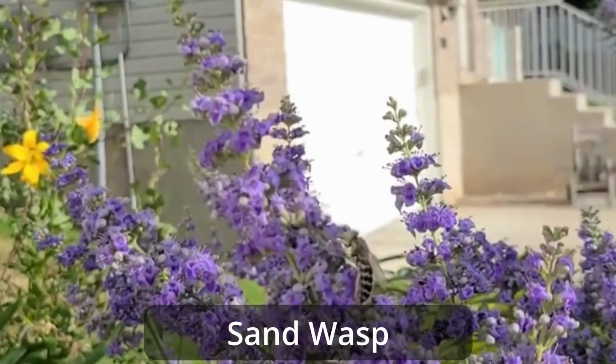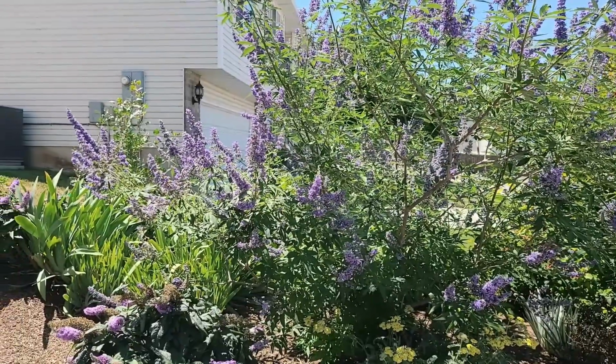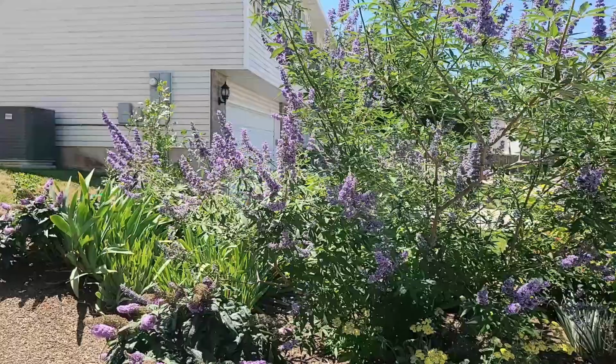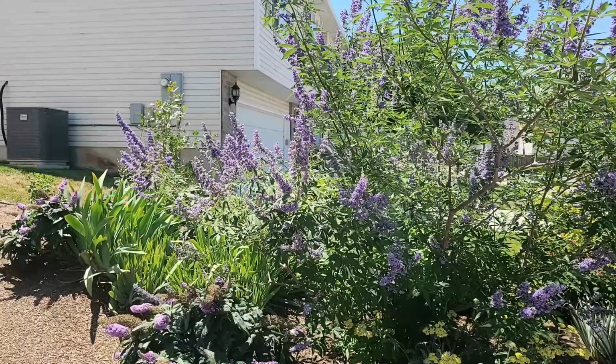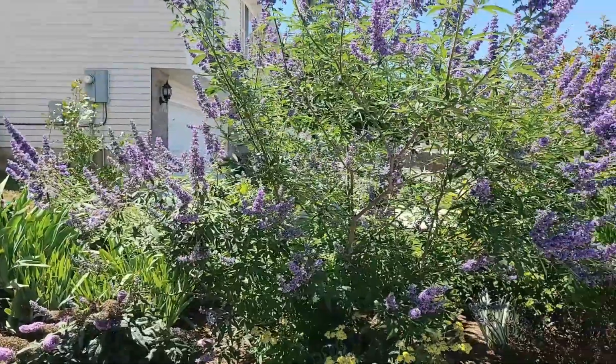This started blooming about a week ago, and this will continuously bloom until nearly frost. Last year, the last blooms were in October. The main bloom will end around August, and then we'll just get sporadic blooms through the end of the year.